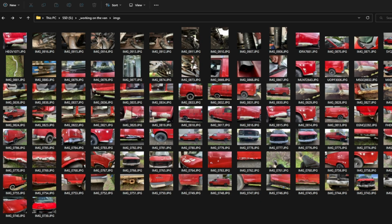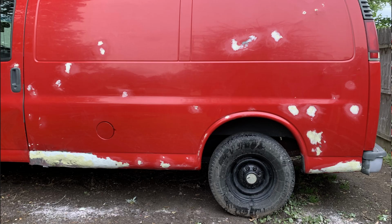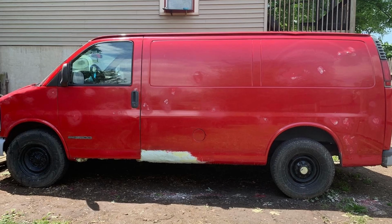I also noticed that the stores near me were out of that Victory red color that I believe is what my van is. I may have to just eventually order it online to cover up the spots that I repaired, and hopefully the outside will look a lot nicer again.